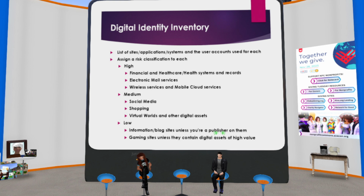Other ones are shopping sites. So for instance, your Amazon account if you use Amazon, any online shopping site. Again, most of the time, not a huge risk, but if compromised, somebody could order things in your name and send to themselves, and it would get billed to your credit card if you save your credit card on these services, etc. So those are at least a medium.